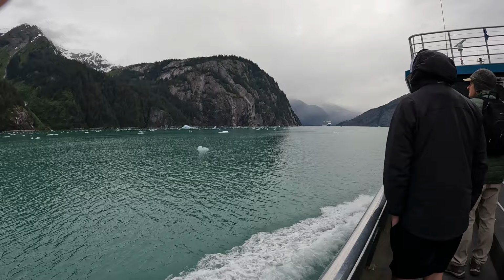After that, they took us right back to the ship. The ship was basically right behind us. It was almost surprising to turn that corner and see the ship right there because it had been so far behind us for so long. I didn't really realize how long we had spent going so slow into the glacier back field for it to have caught up to us. But it was kind of cool.